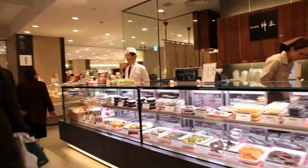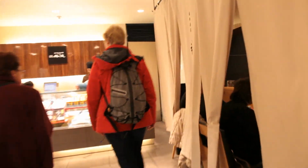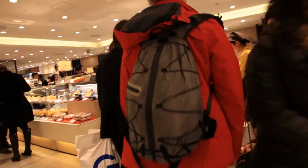You can see they've got basically all the same stuff as the one just one block away. It's literally all the same sorts of things, not necessarily the same stores, but all the same stuff still present. Tons of prepared foods. You can see those, we're walking through prepared foods now. Tons of ingredient shops, and also tons of dessert-style shops.